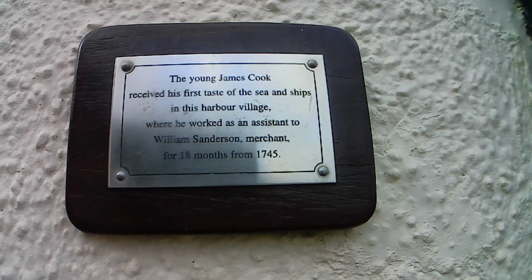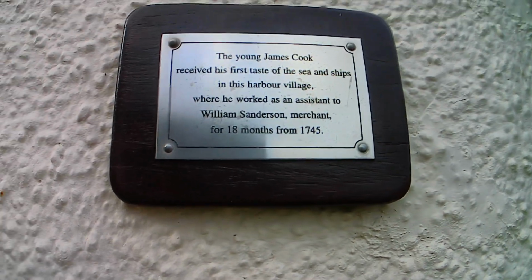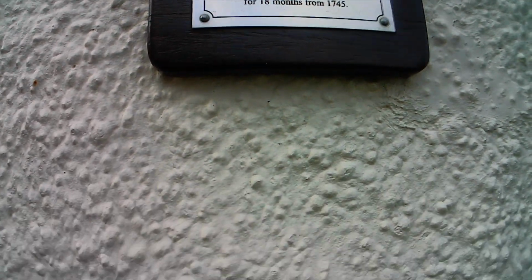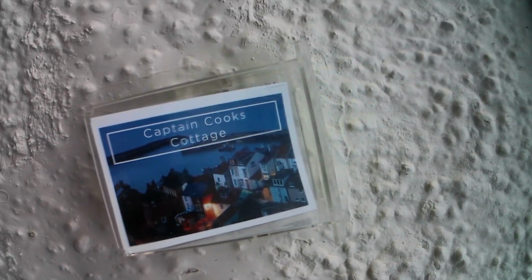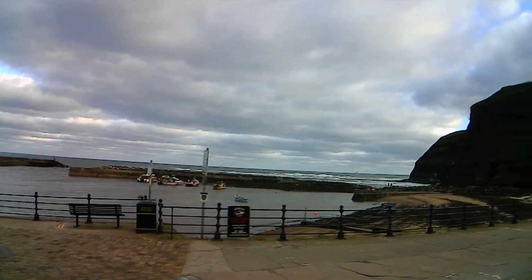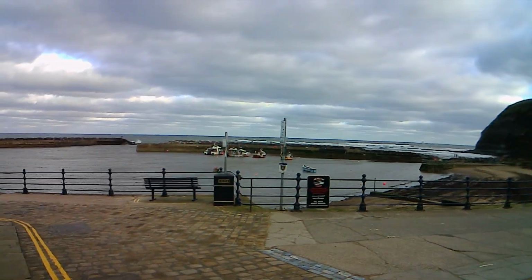There you go, a little plaque there. Commemorating it. Go sideways on that one. There we go. Right. So that's Staithes. Come and have a visit. It's great.